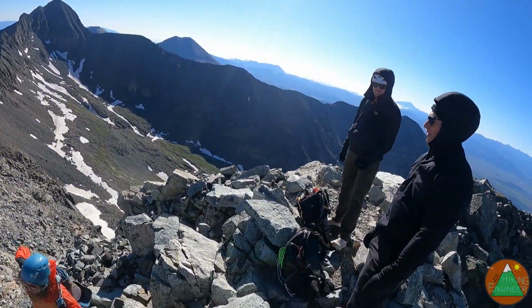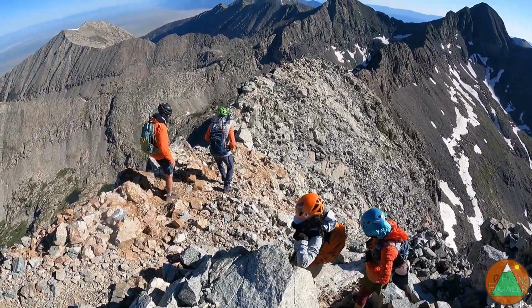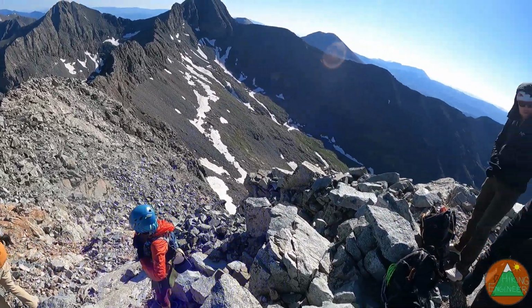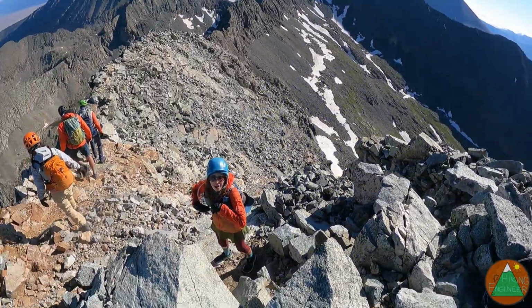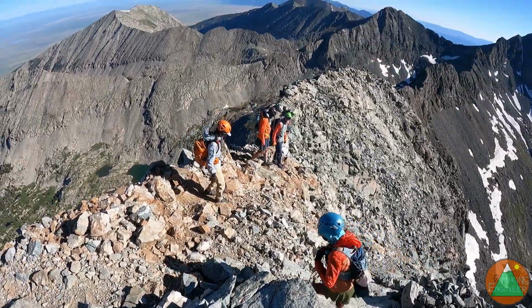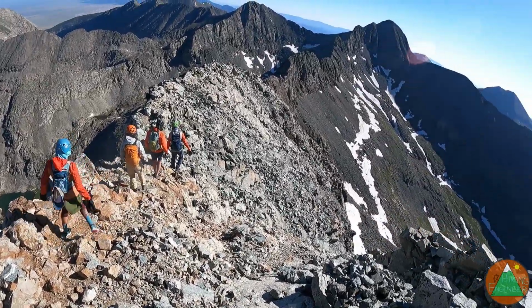You guys doing the traverse? Yeah. Nice. Yeah, we just came up the West Ridge direct. Ah, we saw you. I was like, that's the way to go. I don't know, it was fun. It was fun. You just stick to the ridge.